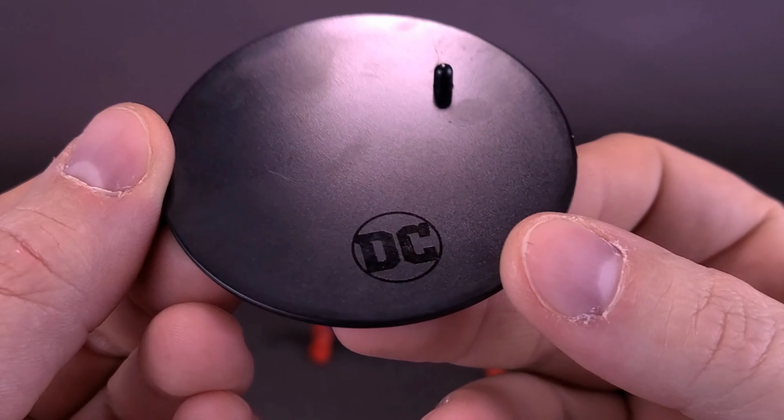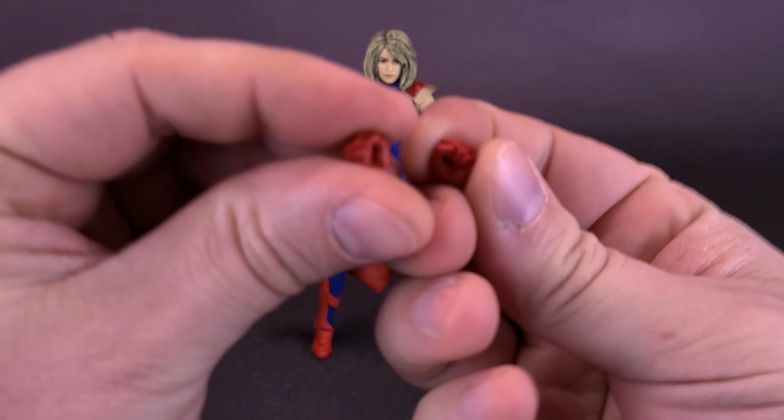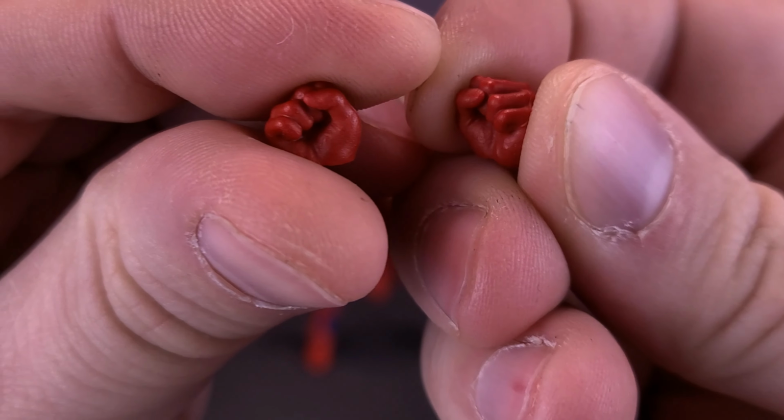It's a black circular stand with the DC logo peg at the top, attached to the underside of the figure's feet. Let's get down to tiny little fists, shall we? I'm going to be careful not to lose these. She comes included with these tiny little hands.